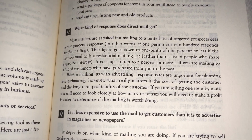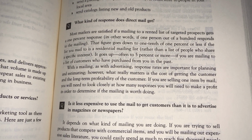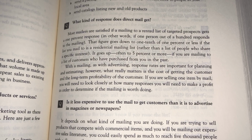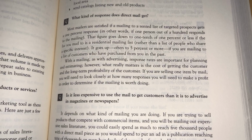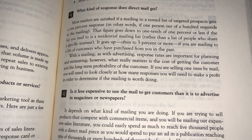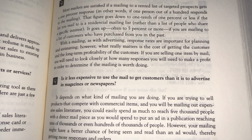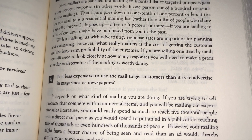What kind of response does direct mail get? Most mailers are satisfied if a mailing to a rented list of targeted prospects gets a 1% response. In other words, if one person out of 100 responds to the mailing. That figure goes down to 1/10 of 1% or less if the list you mail to is a residential mailing list, rather than a list of people who share a specific interest. It goes up, often to 5% or more, if you are mailing to a list of customers who have purchased from you in the past.